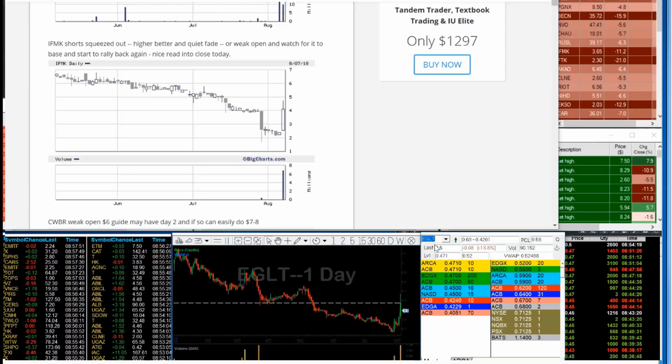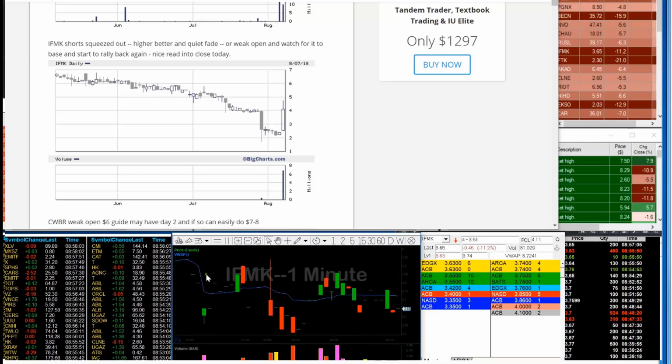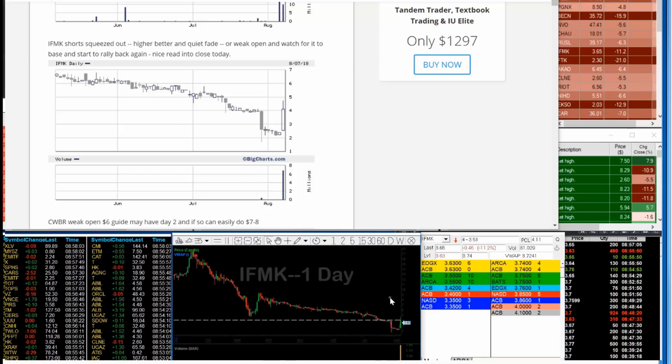It's not necessarily the exact ones I'm going to use out of the gate, because at the end of the day, I like to trade momentum. I like to trade volume, and you're going to get your top plays for that by seeing what's moving on news.